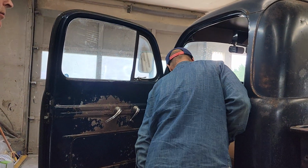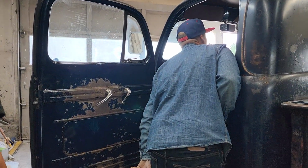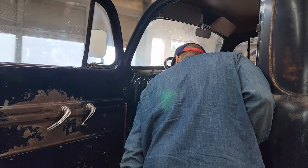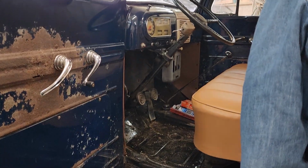Man, you can buy every part for these things. You can? Oh yeah, you can buy all the body panels, the whole back of the cab, the roof, everything. You can build one of these. I haven't really got into it. We fixed, I think it's a 3-ton, but it was a pretty good truck.